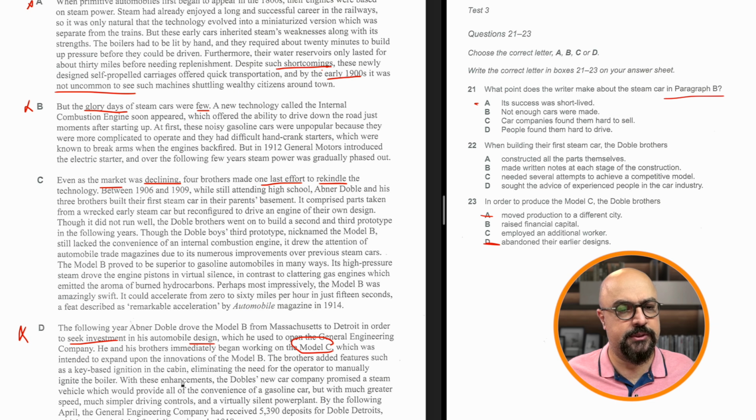Okay, with these enhancements, the new company, with greater speed, with much simpler driving controls and a virtually silent power plant. By the following April, the general engineer had received money, raised financial capital. Yeah, so that's the answer. So the answer is B here, and here was A. Now where's this one? This is definitely between 21 and 23. 21 was where? In B.